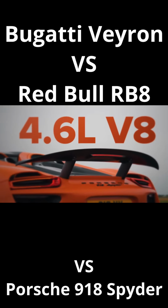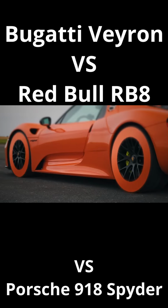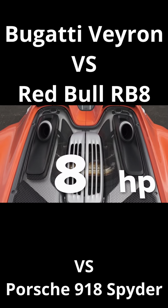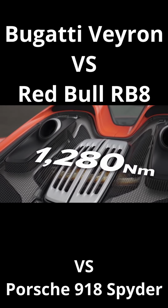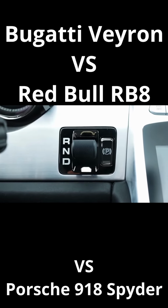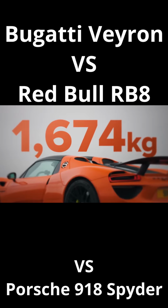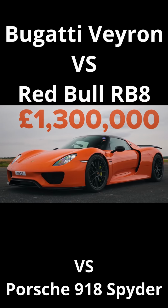So it has a 4.6 litre naturally aspirated V8 engine, but two electric motors, one at the front and one on the rear. Combined, the system puts out 887 horsepower and 1,280 newton meters of torque. It's got a 7-speed automatic gearbox with dual clutches and launch control. It weighs in at just under 1.7 tons. And the value of this today is about 1.3 million pounds.